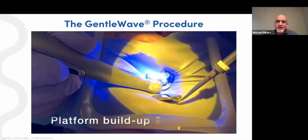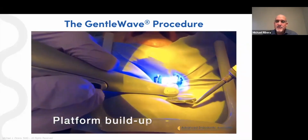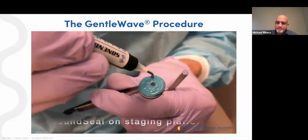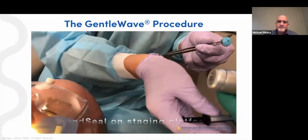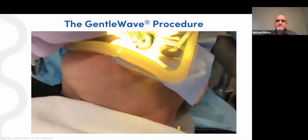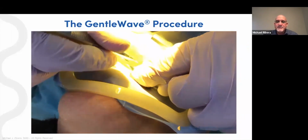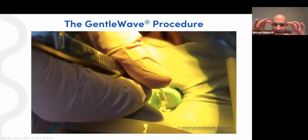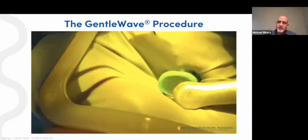This is a video that I captured myself. This is my professional partner, Luke Cantamesa, running GentleWave on a patient. With the patient's consent, he is building the platform. It takes about 1.5 to 2 minutes to build a platform. I am there with my iPhone, zooming and getting as close as I can. Luke is treating an upper molar.